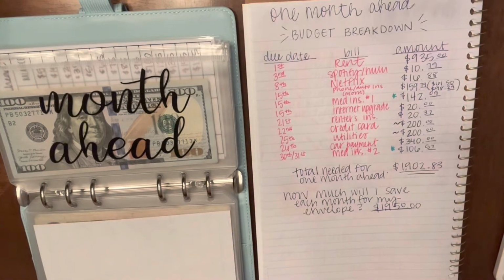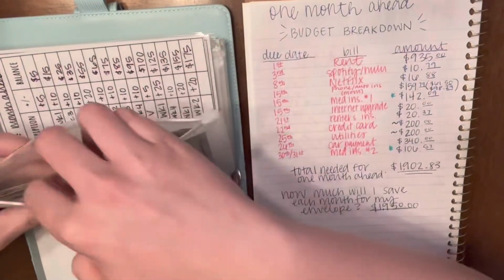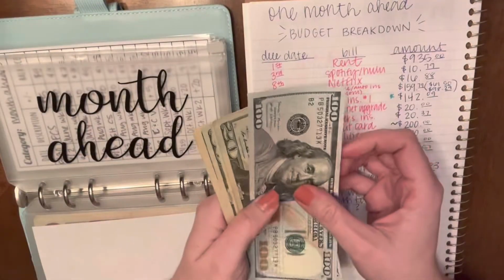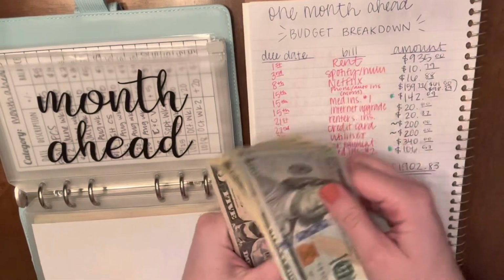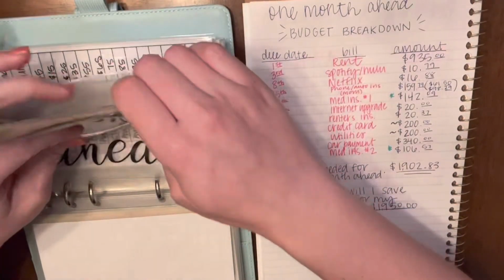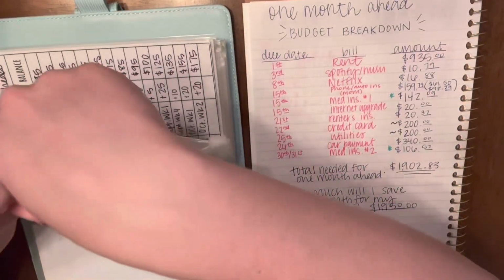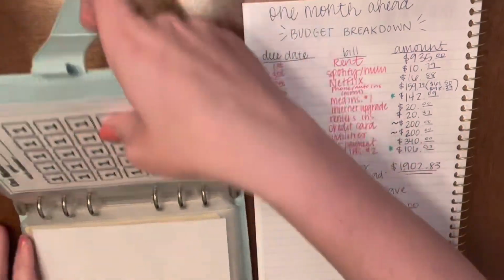Okay, so $1,950 a month. Now, let's give this a quick count. So 1 month ahead already has 120, 40, 60, 170, and 175 in it. So we have a long way to go, but that's okay because any little bit helps.